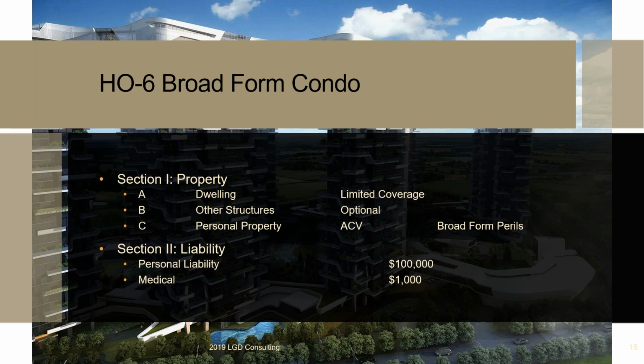Coverage C does cover your personal property, again, anywhere in the world on an actual cash value basis, named perils. Coverage D is included. I haven't listed it here. I'll make that adjustment on my next recording. But yeah, loss of use is also included in the condo policy, HO6.